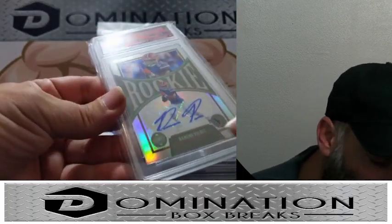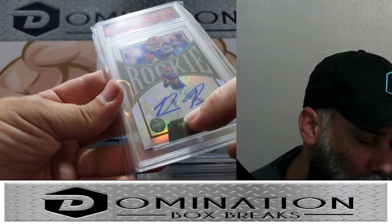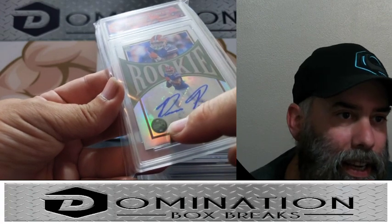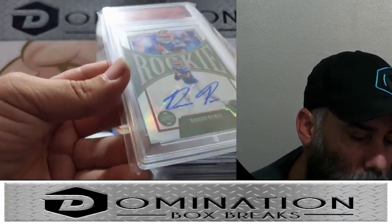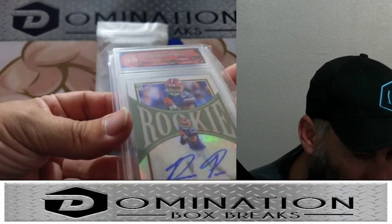Is it? Oh, okay, so here we go. You see how at the bottom, it's a sticker. He signed off of the sticker. Part of the auto, I didn't even notice that. Part of the auto is under the sticker, which they peeled off and put on, so you lost part of the autograph. So the auto is only a 9. But that is a pretty card.